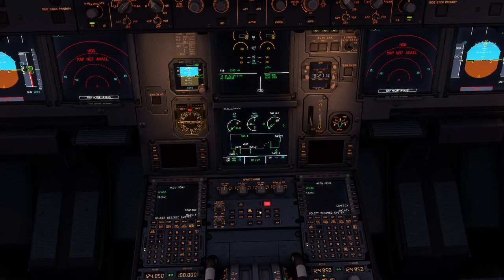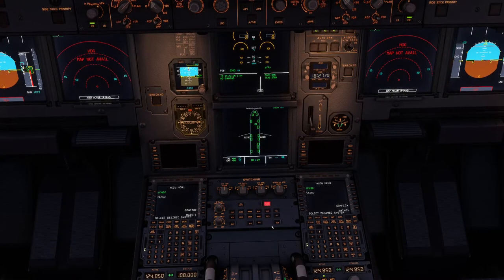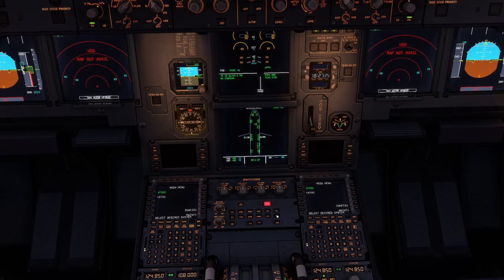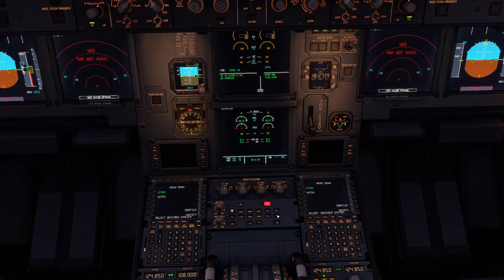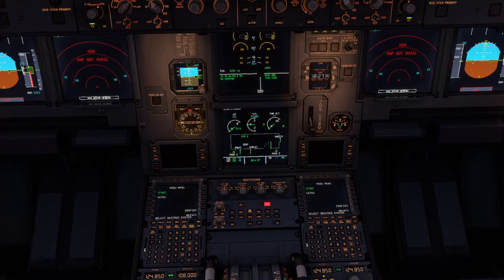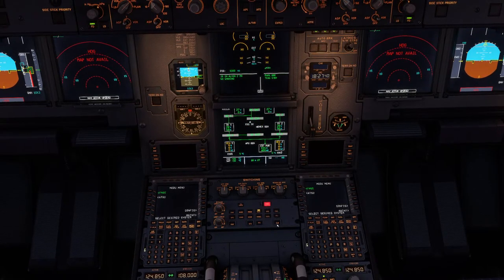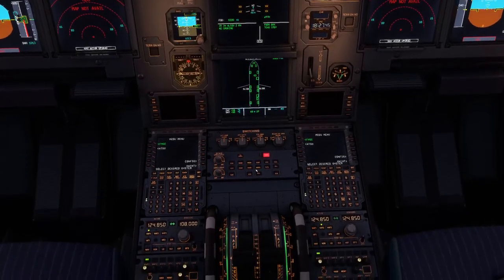And all of these are self-explanatory to an extent, with the exception of the ALL button. Now, if you click on the ALL button, as you can see, you will start cycling through the different items here. But if you click and hold, it will automatically cycle through all the pages. Bleed, pressure, electric, and so on and so forth. So we're just going to leave it now where it is on the door page.